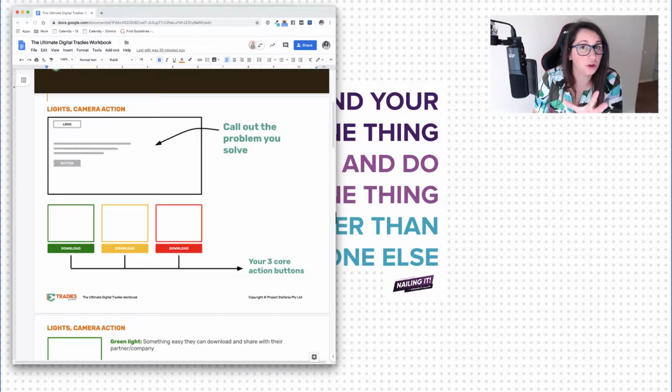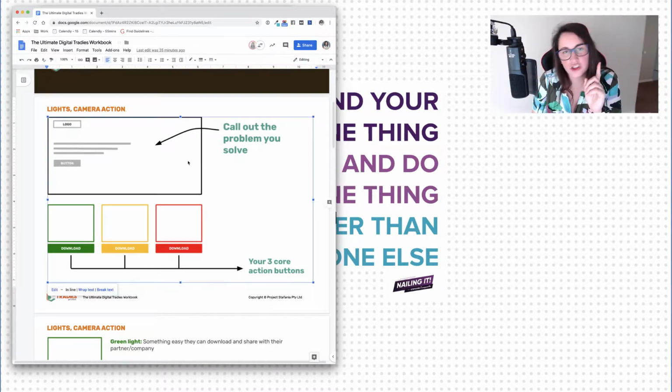So what you do is you put a banner here and just one. No fancy sliders. Don't believe the hogwash about how fancy a slider is for your website. Just pick one core image that really tells the story of your business and make sure you call out the key problem that you solve and who you solve it for.